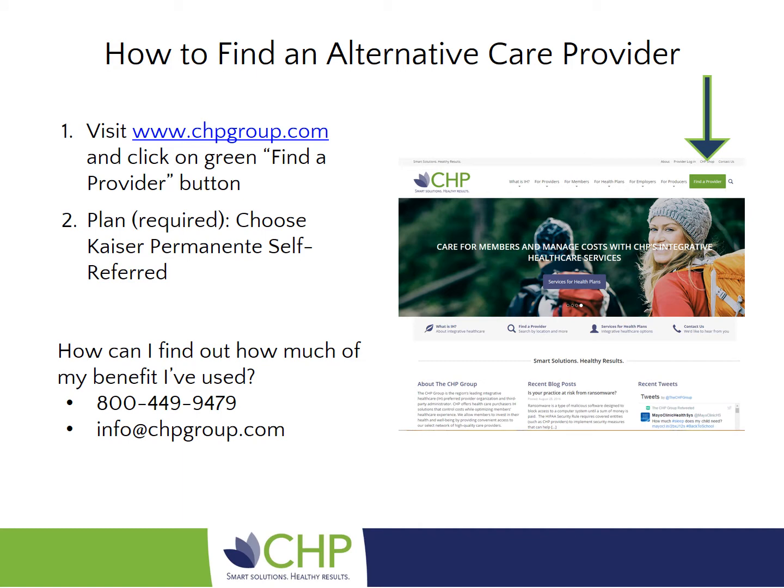To find a provider under CHP Group, you go to chpgroup.com, and if you can see here on the slide, there's a green button on the upper right-hand corner. Select Find a Provider, and then the next page will pop up, and there's a drop-down for the plan. Please select Kaiser Permanente Self-Referred.